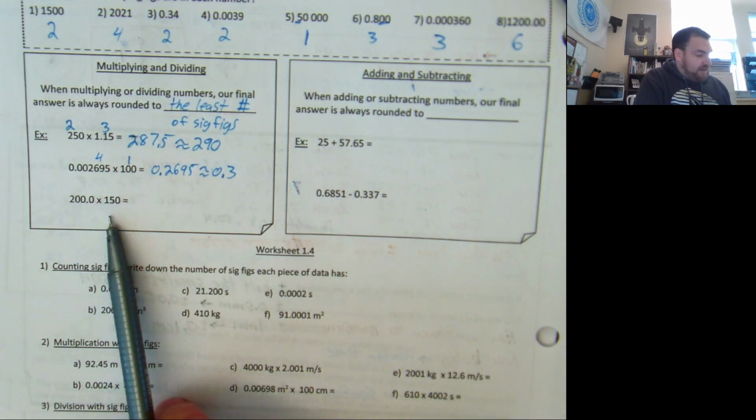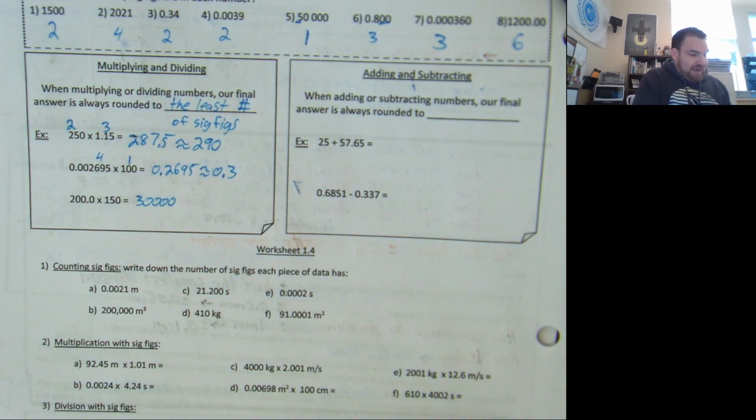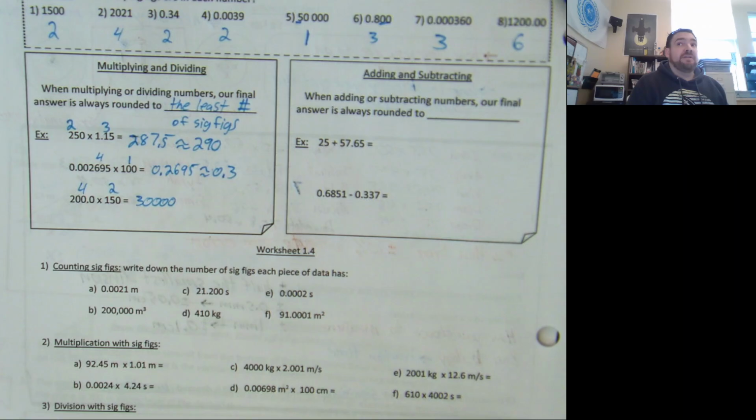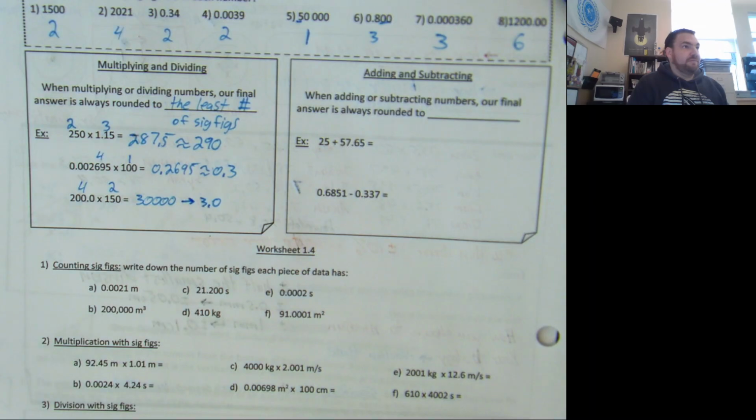And then this guy down here, 200 times 150 is 30,000. How many sig figs are here? So I heard someone say 4, that's correct. How many sig figs are here? How do I write 30,000 with 2 sig figs? It's using a set of tools we've already looked at this year so far. And it's using that last rule. In decimal numbers, zeros to the right of a significant figure are considered significant if there's a decimal present. So is there any way that I could write 30,000 as 3.0? Because that's 2 sig figs.